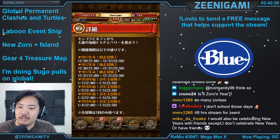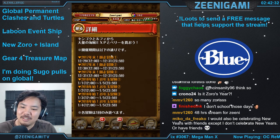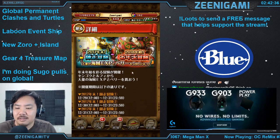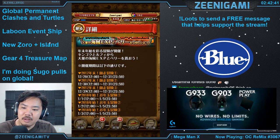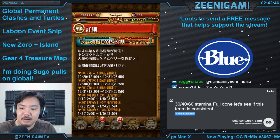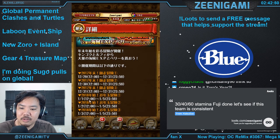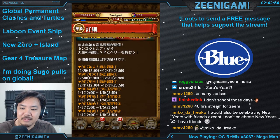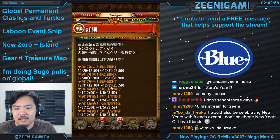29th to the 31st, 30th to the 31st, 31st to the 31st. So for every single day here, we're going to get a new island. Some islands are only going to be around for 12 hours. For example, this one right here is going to be around from noon Japan until midnight Japan. And then there's not going to be anything from midnight to noon. So it's only actually going to be a whole 5 days that one's going to be out. But this one's only going to be out for 12 hours. So pay attention to those.